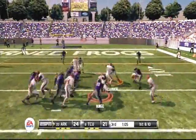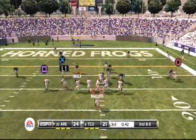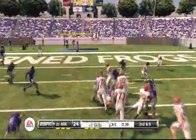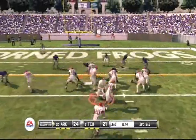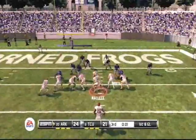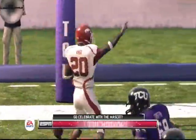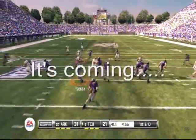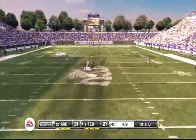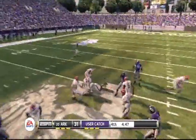I don't expect this one to be any different. Runs it right. Looks to pass. Throws, complete, and he's stopped. He's tackled. Another run. There's a play fake. He lets it go deep down the middle. Loose football. And they fall.